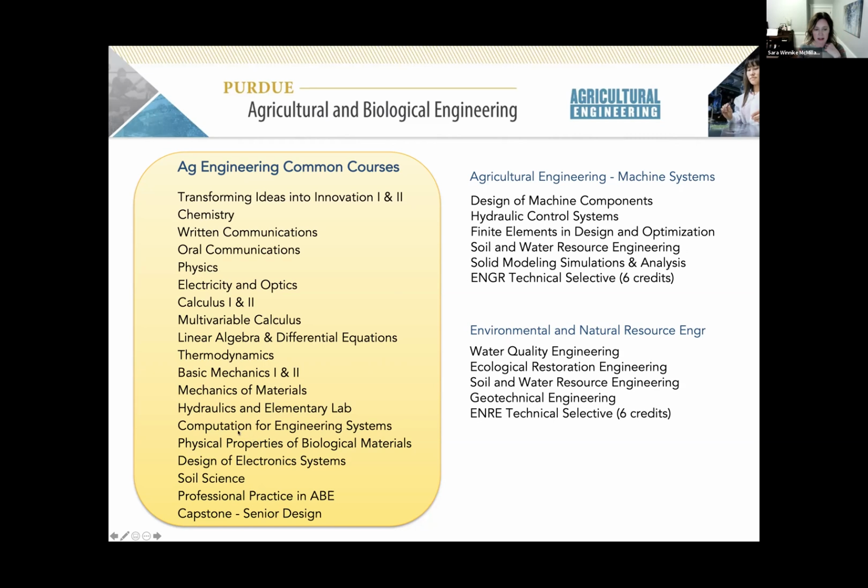And then we have some common classes, such as a course on biological materials properties rather than physical structural materials like maybe steel. We actually talk about biology and how those biological materials react. We have a course on electronics that both of our students take, which allows them to really understand how sensors work and how we can use advanced tools to help us get data or think about controlling processes. And both majors take a soil science class. And as Dr. Evans mentioned, we do have a combined senior capstone, with the two majors generally separating out, but sometimes they get to work together depending on the type of project and the interest of the students.